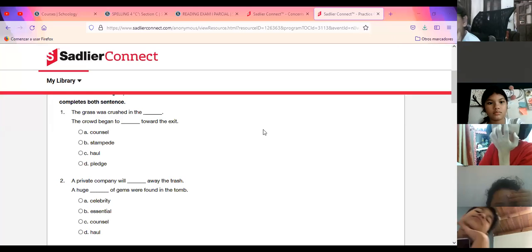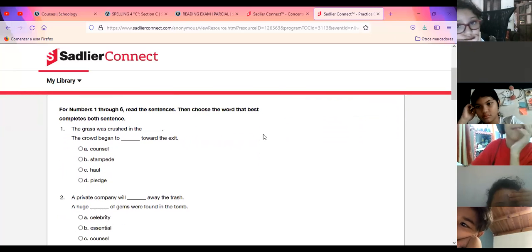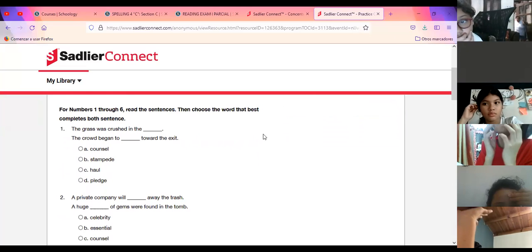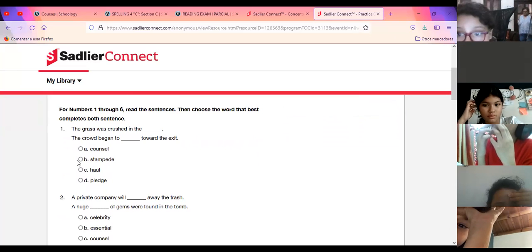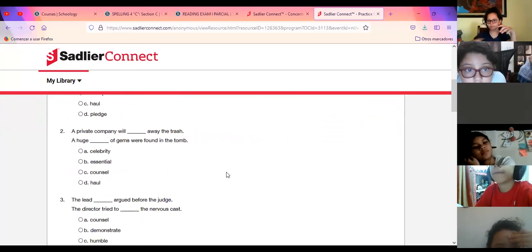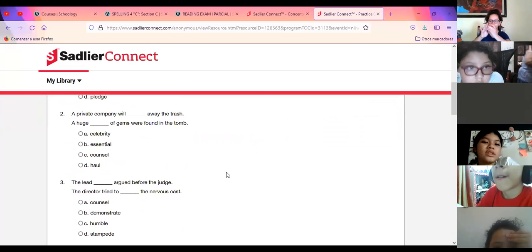Now, if you remember, we're going to use the vocabulary from the units that we studied today and yesterday to complete this. So for example, number one, yesterday we saw the grass was crushed in the stampede. That's right. Now, number two, what do you think is going to be the answer? Read the sentence and tell me.